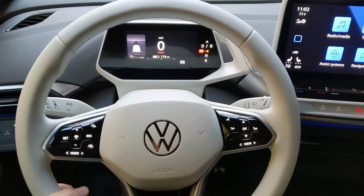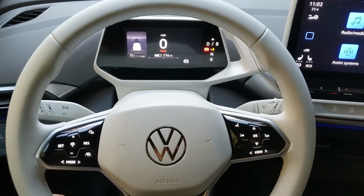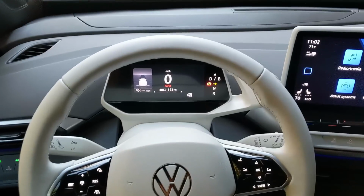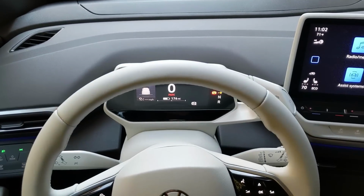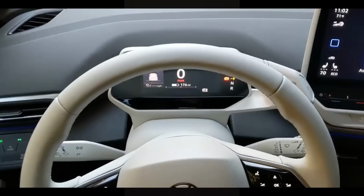There's a 5.3-inch driver's display, and it's actually attached to the top of the steering column. It moves up and down with the steering column, which just seemed a little odd for me. That could pose a problem with the driver's view with the screen. I noticed if I had the steering wheel down far and my seat up high, the driver's screen was a little obstructed by the steering wheel.